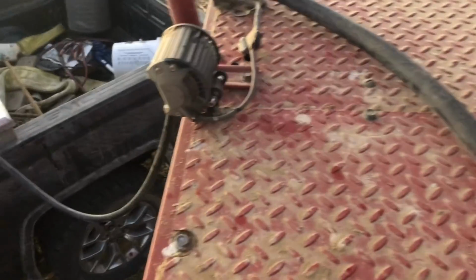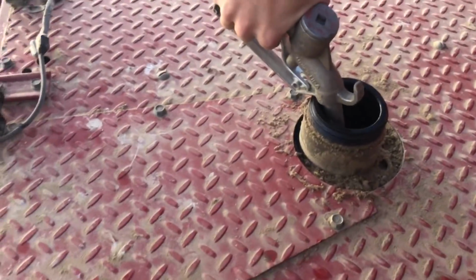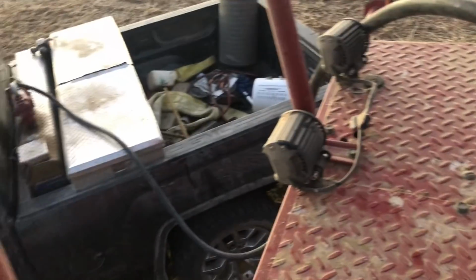I also rubbed the air filter out. I'm gonna take that home and blow it out real good with the air compressor. The leaf blower will kind of blow it out, but not near as good as an air compressor will. Get some fuel in here. Need a bigger transfer tank.